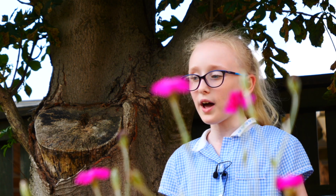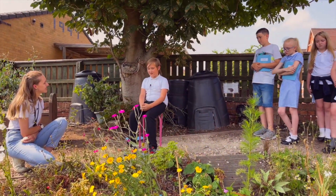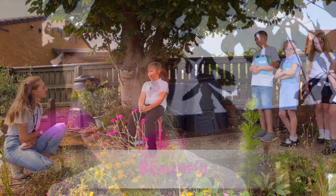I loved making the badges, and walking around and learning new plants made me really happy. You should protect it because it's just very beautiful. I really liked all the activities, and it was just all beautiful and calm.